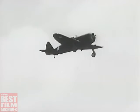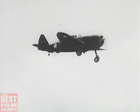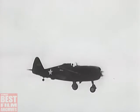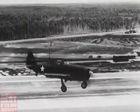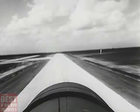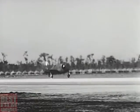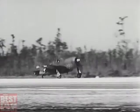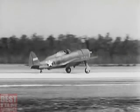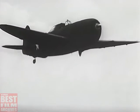Here's how you look while you're doing it. Flaps coming down. Back on the throttle. You're establishing your glide, about 120. You're lined up with the runway. You're coming in for a normal 3-point landing. Smooth as silk. In the P-47, you don't lower your landing gear with your speed above 200.